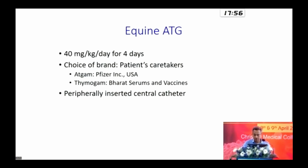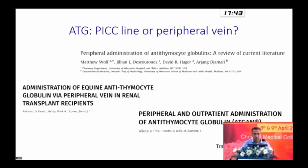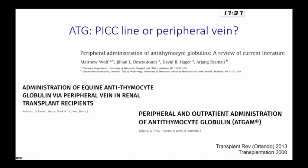Although while preparing this talk, I wondered why a PICC line is really necessary for giving ATG. So I looked at the literature for PICC line or peripheral vein for ATG, and maybe after the talk, others could contribute. I found several papers which spoke on giving equine ATG through a peripheral vein through a simple cannula. In fact, in 2013, there was a review published on this as well, and at least 2 or 3 more publications.